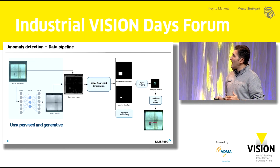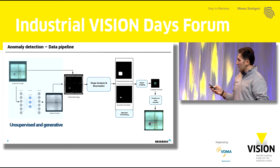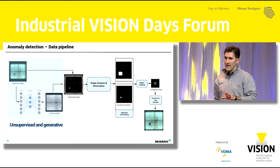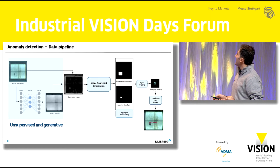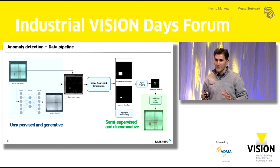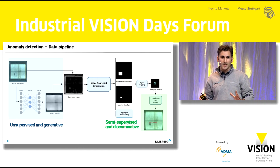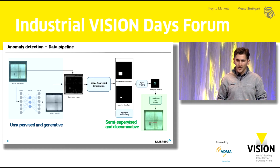So we talked about supervised, unsupervised, generative, and discriminative. That model over there is an unsupervised and generative algorithm. If we go back to the definitions I provided earlier, this model here is a semi-supervised and discriminative algorithm. So we are taking advantage of both of the definitions we had earlier. So that's a big differentiating factor for us when it comes to comparing our methodology to other anomaly detection software out there.